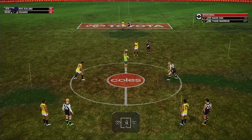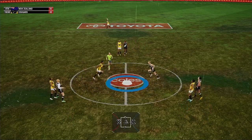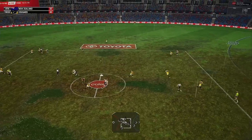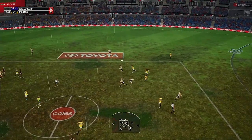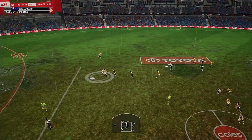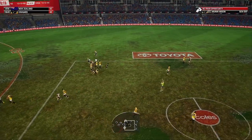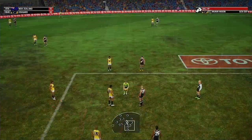Umpire ready to begin the final turn. Punched away. He wins possession. Awkwardly got the handball out. With the ball now. He gets his hands on the footy. He's got the football now. Hurried kick. Drops the mark. The umpire calls for it.